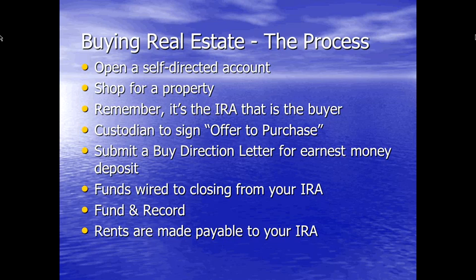Then you find what you want to invest in. Remember, the IRA is the buyer, not you personally. The custodian signs the offer to purchase. So you give us a direction letter, you give us the note, you give us the contract, whatever it may be. We get it signed, and then funds are wired or sent by check, whatever you request, and then all proceeds go right back into the IRA.